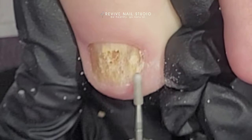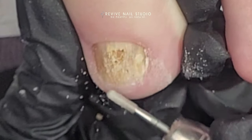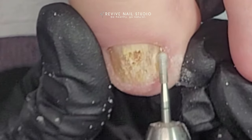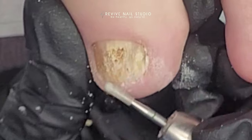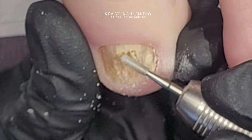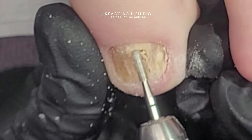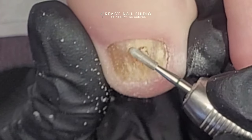Okay, so now I'm coming in with a diamond bit, which is significantly softer and less gritty than the carbide bit, and I'm going to gently try to exfoliate a little bit more off the surface of this nail plate and smooth out the edges surrounding that big gaping hole, so hopefully it doesn't snag on any of her socks, and it's just a little bit more smoothed out and aesthetic looking.